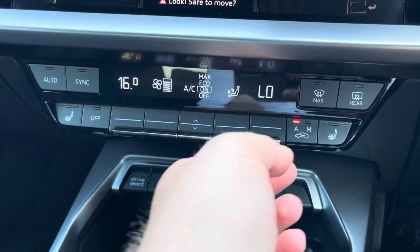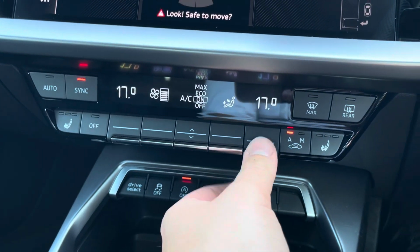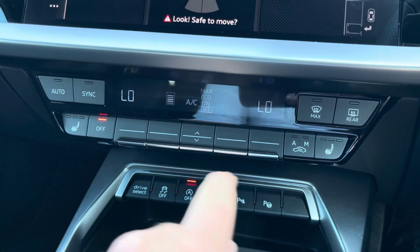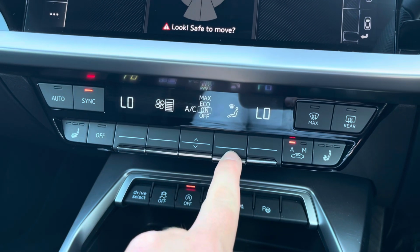Thanks to the dual zone climate control, both driver and passenger can set a different temperature, or you can synchronise them if you're in the car on your own, and both front seats have 3 levels of heat to them, which is perfect for those cold winter mornings.